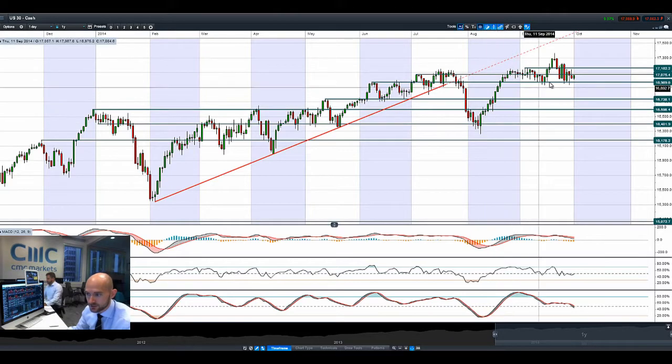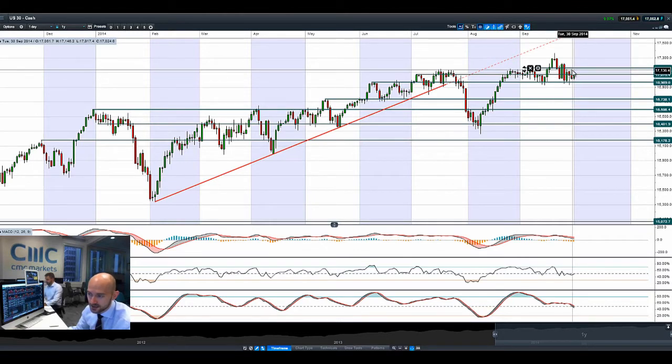As you'll be able to see there, the US 30 is struggling again after smashing up higher towards the end of the afternoon. It sold off quite aggressively towards the end of the day and we're now once again back below 17,075. So the potential support level still remains, I guess, close to 17,000, but at 16,969, and this level will be keenly watched today.